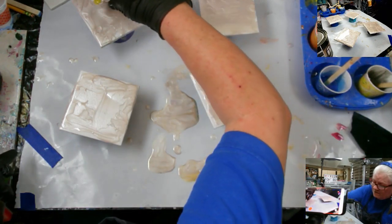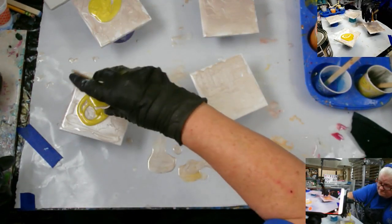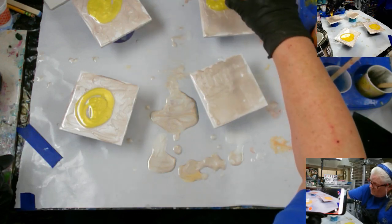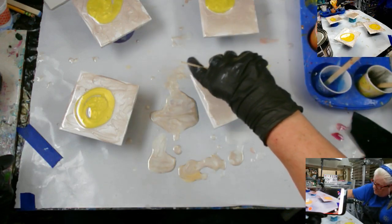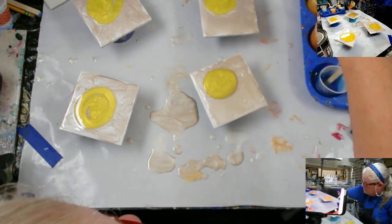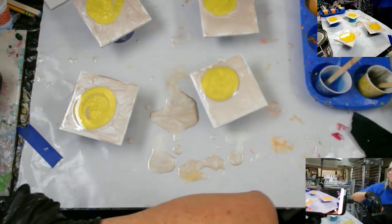I'm just pouring off what's getting warm in my cup. Very warm. I'm just pouring it off on the coasters, so I don't waste too much of it. Come on, let go of my finger.